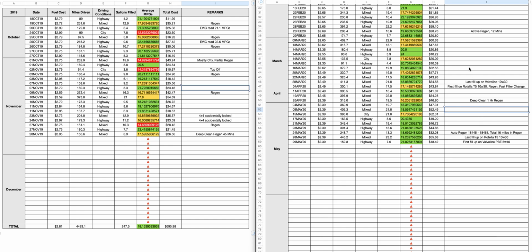My 19 Ram goes through what pops up on the screen as an automatic regeneration. That seems to happen every 1,000 or 1,500 miles, sometimes 2,000 miles in between automatic regens. My DPF filter monitor on the screen has always been empty. I think it's just like with Ford, where every 500 miles the truck just goes into regen. It just automatically does it.